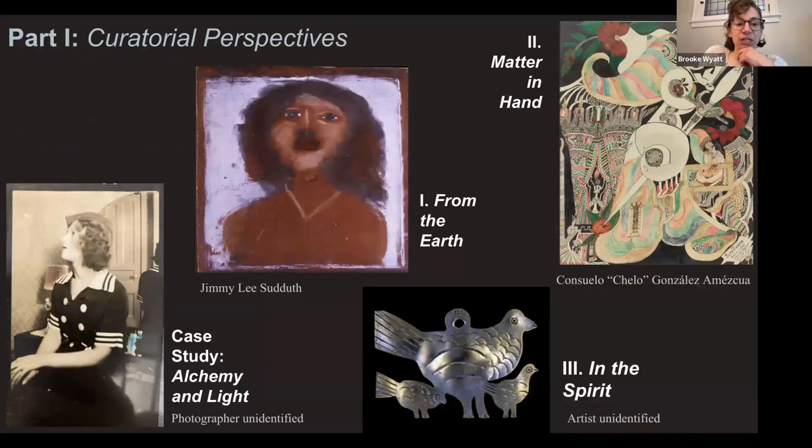The Material Witness: Folk and Self-Taught Artists at Work is divided into four sections: three sections and a case study, in fact. I've got examples on this slide of one work from each of the sections that really illuminates the idea that I'm exploring in that part of the show. The first section is called From the Earth.